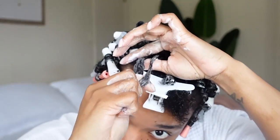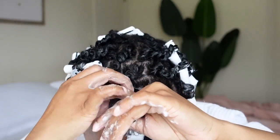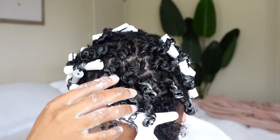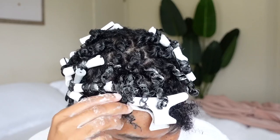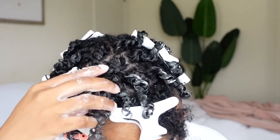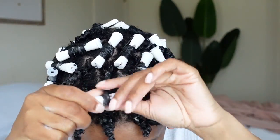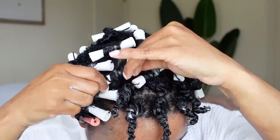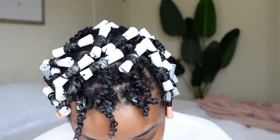Also, when I got to the top, I would twist towards my face so that my curl twist would fall that way versus the back of my head. So you should always twist your hair into the direction that you want it to fall. So I ran out of white perm rods on the very front of my hair, so I used the gray ones instead, which was no biggie.